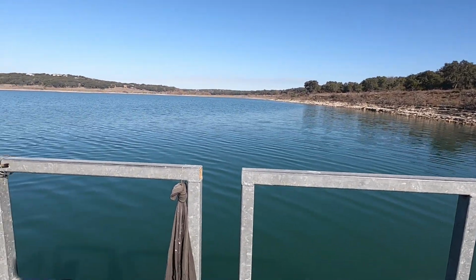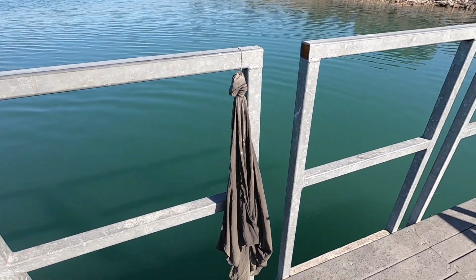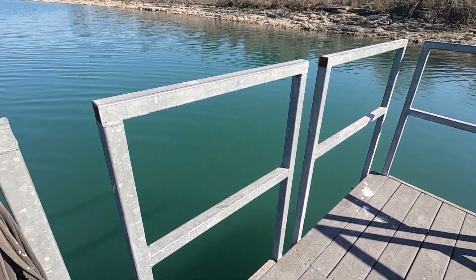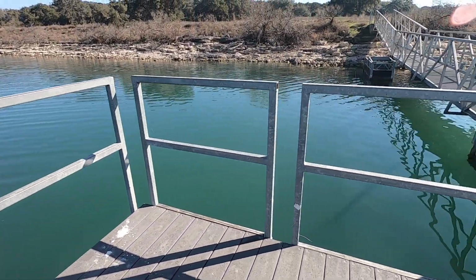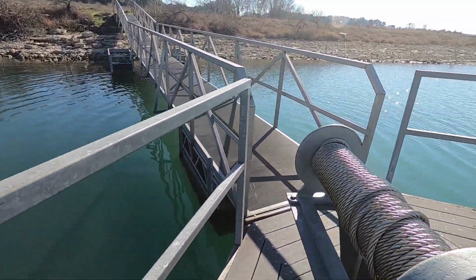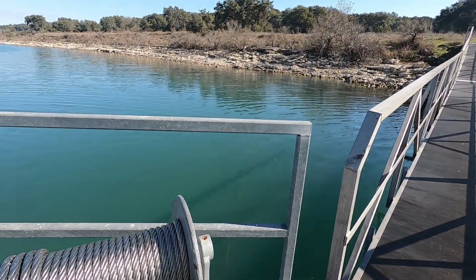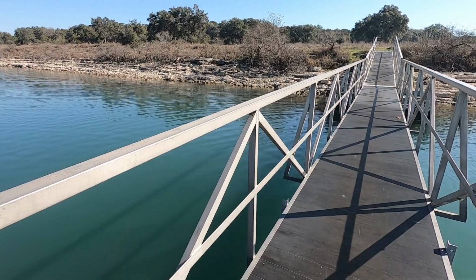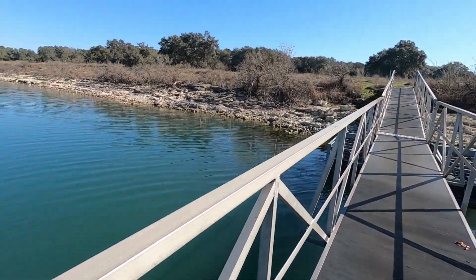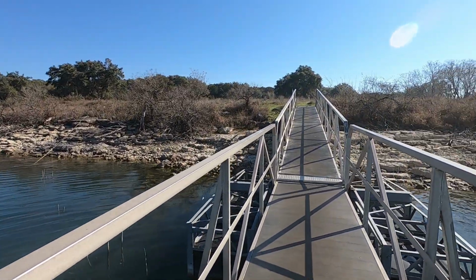Just like this right there. You know, why leave your old shirt tied up there to the deal? I guess it's a rag. You can wipe your hands on it. And I guess this is what keeps it in place right here. But anyway, that's the fishing pier. Water looks fairly deep here, so it should be good.